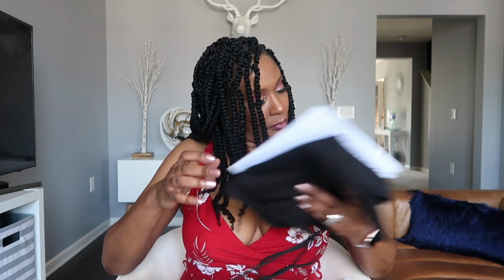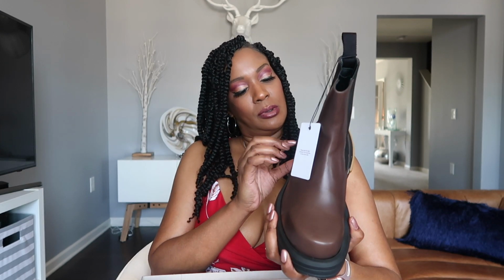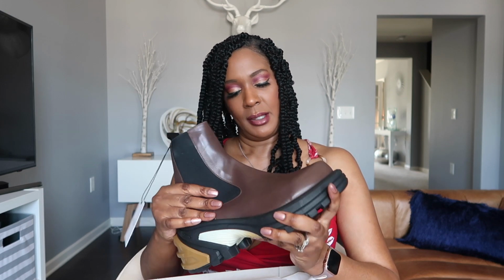So yeah, I got this. This came with it. And this is the shoe. This is a big shoe. But the heel is detachable. Some type of way. I haven't figured that out yet, but yeah, it's a detachable heel Chelsea boot.